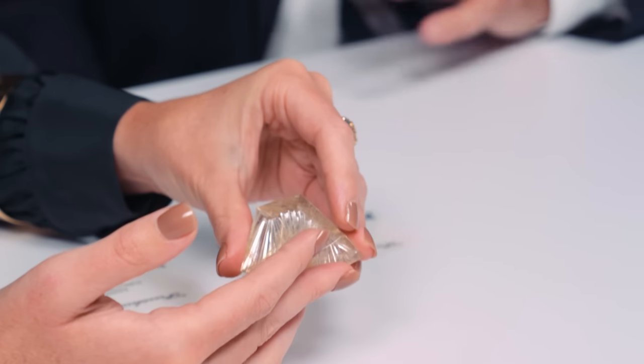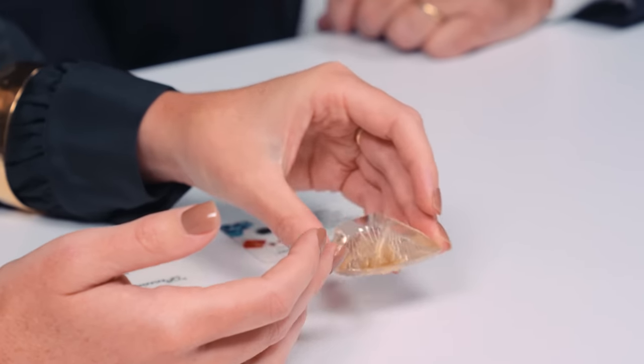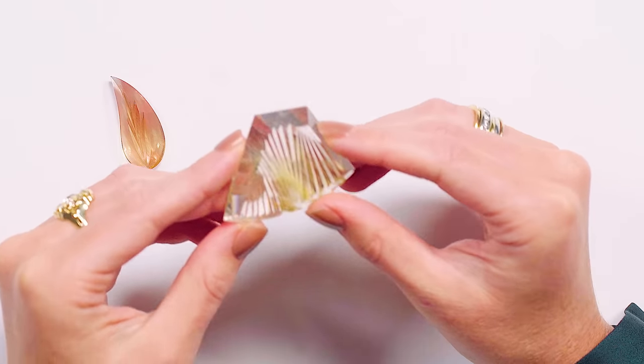If you've never owned a piece of rutilated quartz, there are lots of ways to buy pieces more affordably than others.